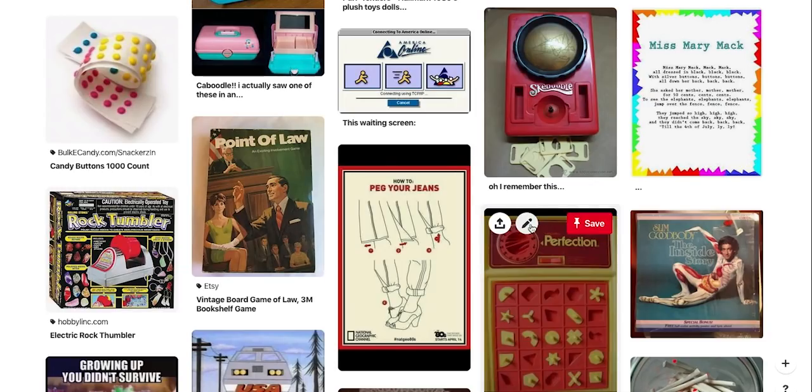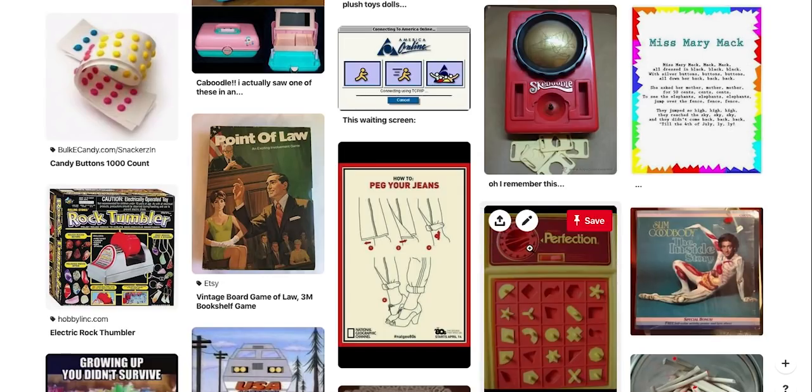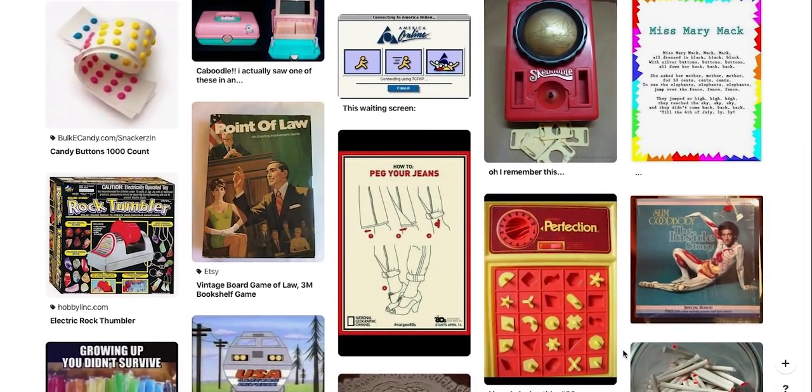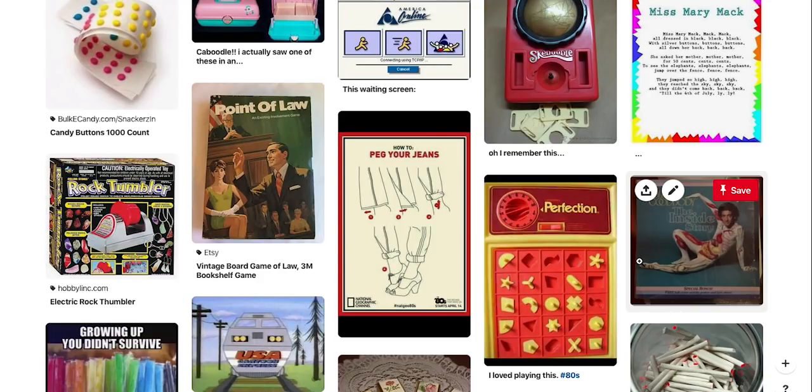This here is Perfection, and so your mission is to fill in these little shapes with these little pieces. And that seems very simple enough. But the trick is you've got a 60-second timer here. And if you don't make them, or even if you do, they all pop out at the end. Yeah. So it seems like such a silly premise for a game, but it was a very, very popular game.